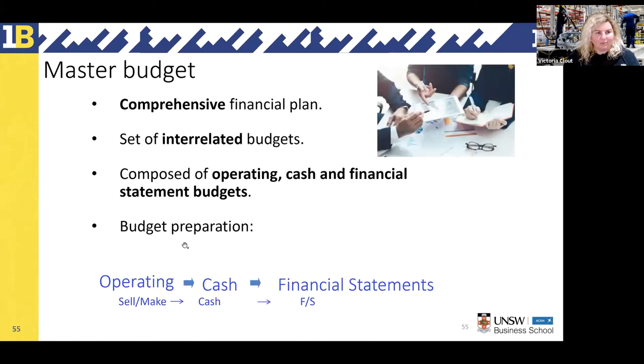So a master budget is the umbrella term for that comprehensive budget plan. It's made up of all different little tiny budgets within the master budget. It's got operating, cash, and financial statement budgets included.